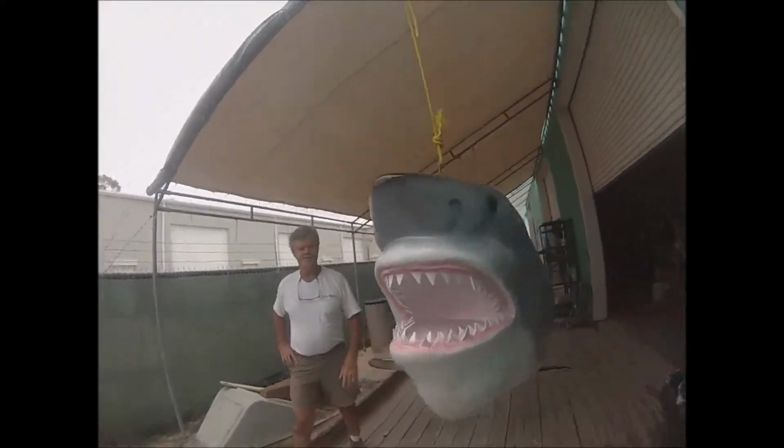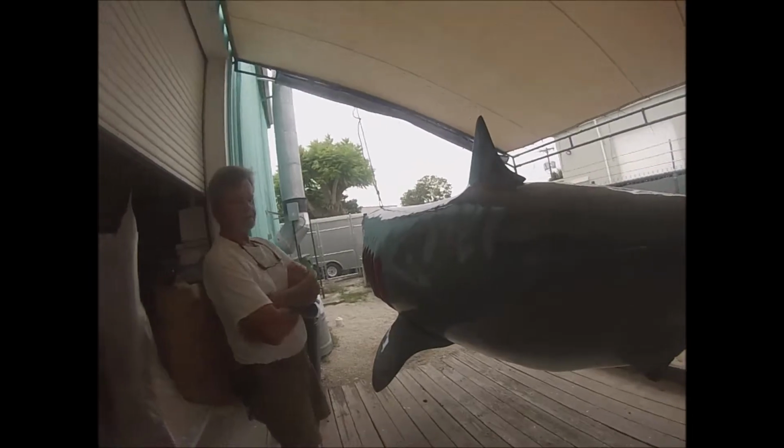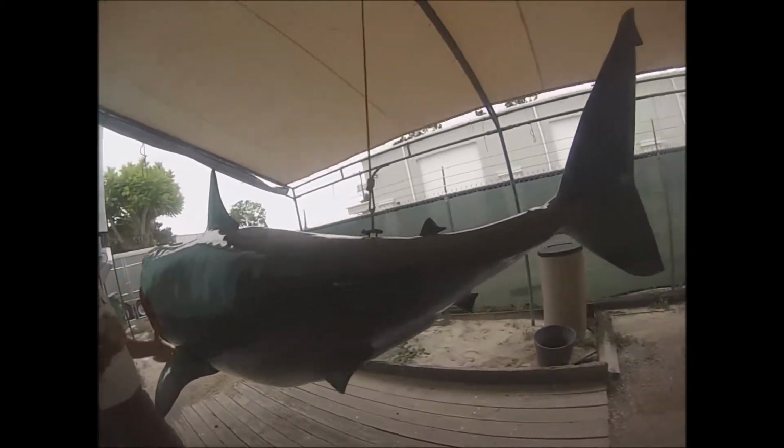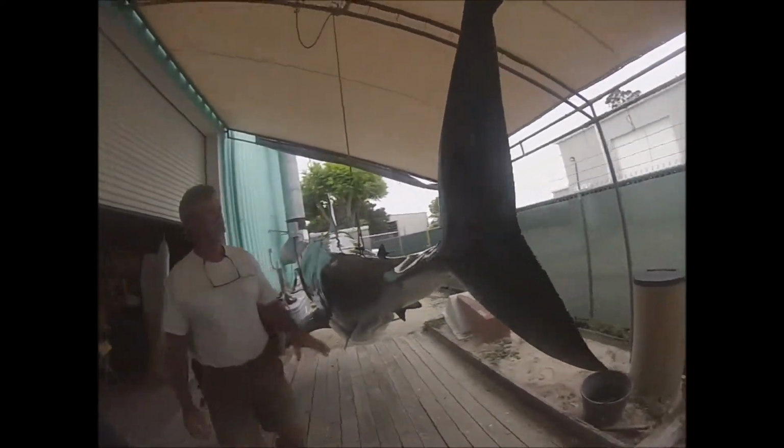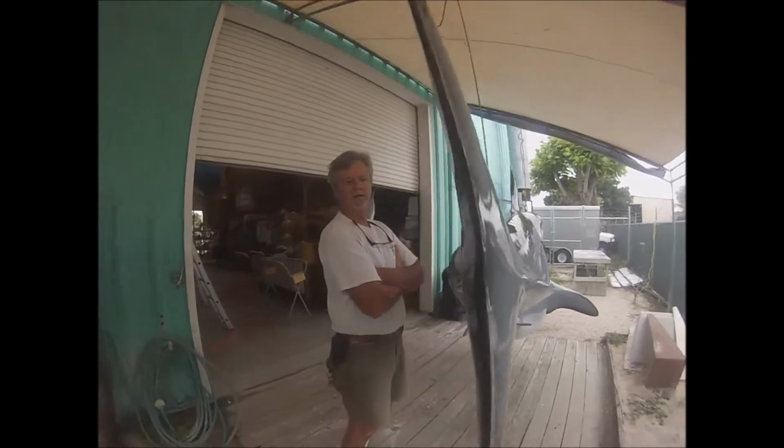Can I just walk around it? It took us about a week to put this together and then paint it. Of course, I painted it in place and literally got under it and sprayed up, sprayed down, and fought the weather because it's too big. I don't have space enough inside to be able to paint it. It's so big.